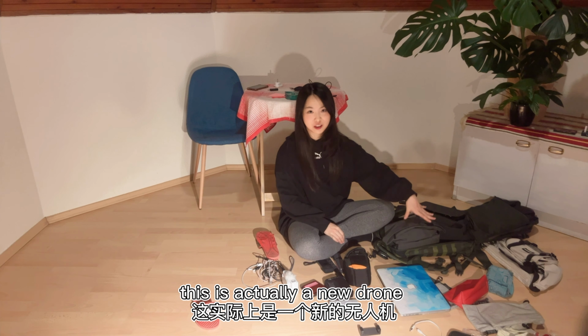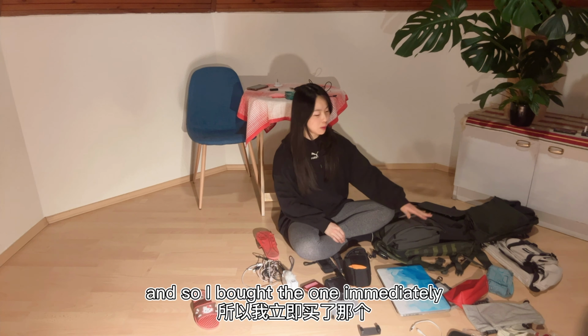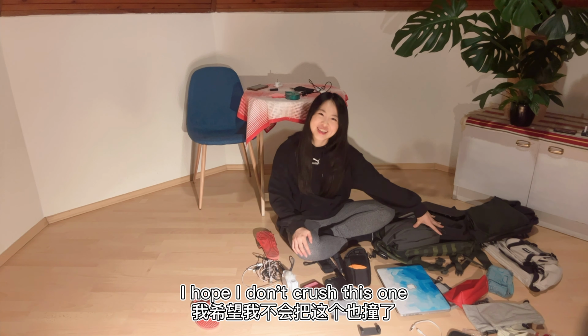This is actually a new drone because I crashed the previous one onto a tree, and so I bought a new one immediately because I don't want to live without a drone. So yeah, I hope I don't crash this one.